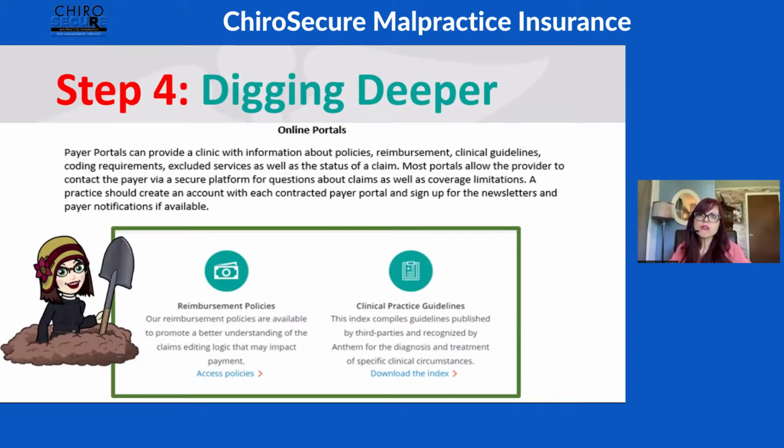And then we start to dig a little deeper, step 4. So 2.5 was eligibility. Go ahead, do your eligibility just to make sure they're active. We want to know they're active. But step 3 was really verification. But step 4 is digging deeper. We can't stop there. Commonly, we don't think we have the time to do one more thing.